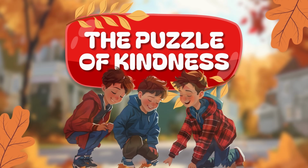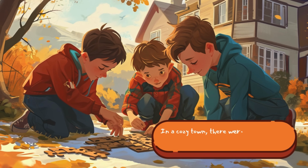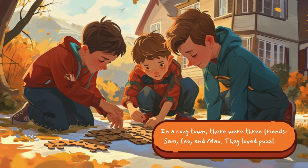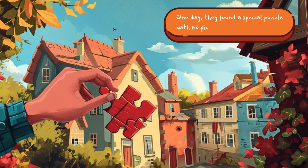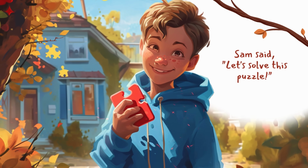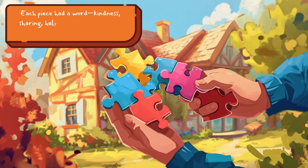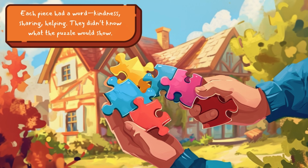The Puzzle of Kindness. In a cozy town, there were 3 friends, Sam, Leo, and Max. They loved puzzles. One day, they found a special puzzle with no picture, just colorful pieces. Sam said, "Let's solve this puzzle." Each piece had a word: kindness, sharing, helping. They didn't know what the puzzle would show.